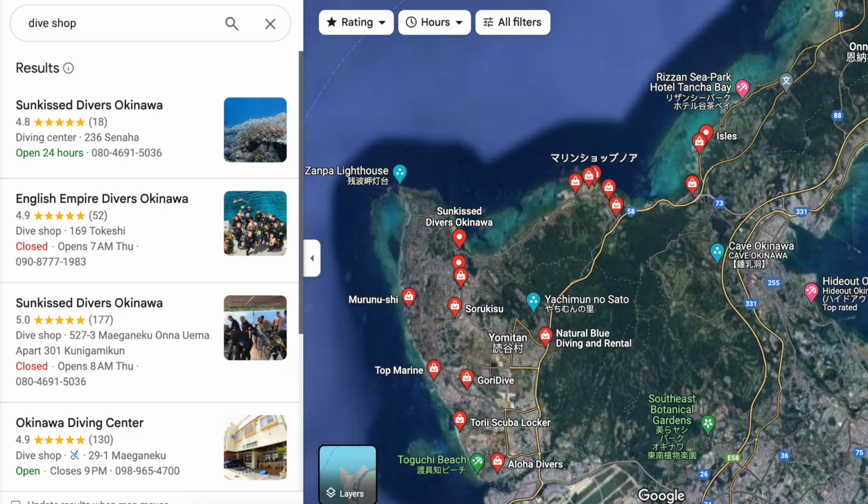You can either buy some stuff, bring your own stuff, or there are a lot of dive shops right in this area of Yomitan where they will bring you on a snorkeling or diving experience. This is a really good option if you don't know how to swim and you just need someone to show you where to go and still have a really good time seeing all the fish, or if you just don't have any stuff.